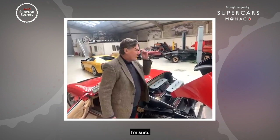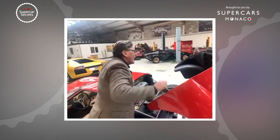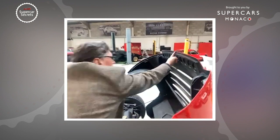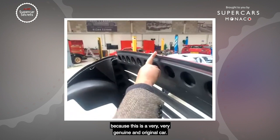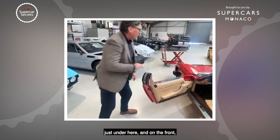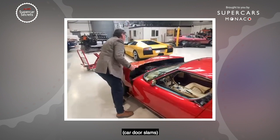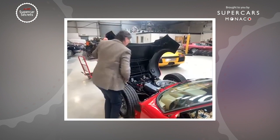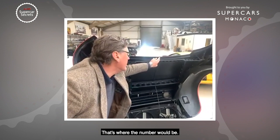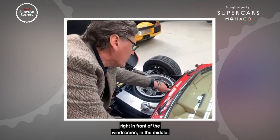And I haven't met anybody, I'm sure I know somebody who could, but I haven't met anybody who can actually tell me what the reason for that is. So the build number would normally be stamped on there. It's actually covered in paint on this car, but it will be under there, I'm sure, because this is a very, very genuine and original car. The build number is also stamped on the doors, just under here, and on the front. Let me see if we can find it. Yeah, there is a number there, but it's just not identifiable at the moment. But that's where the number would be. And also, if we're really lucky, and again, it's covered in paint here, the actual number on the body is stamped there, right in front of the windscreen in the middle.